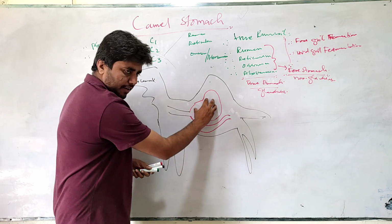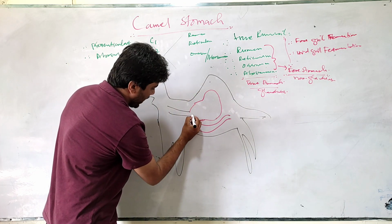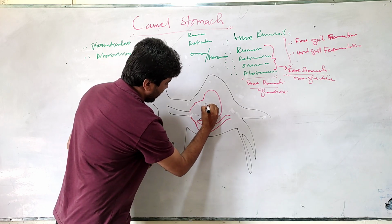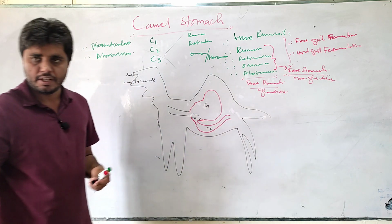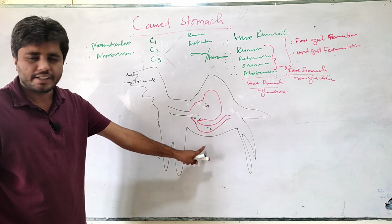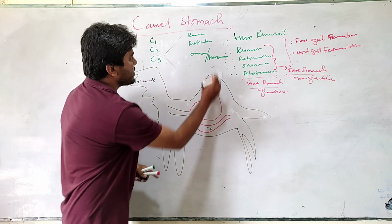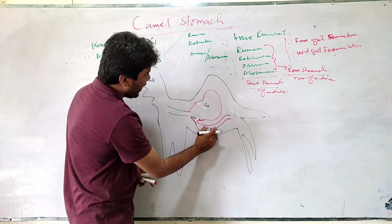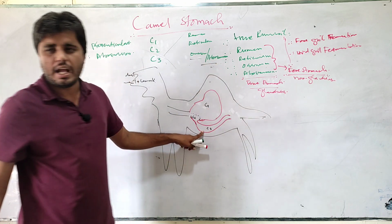Which one? This big one is the C1. Here they believe we have a small compartment. They call this C1, this C2, and this C3. This is one understanding about the camel stomach. The other group believes this whole is the rumen, this small one is the reticulum, and the third one has both abilities, omasum and abomasum.